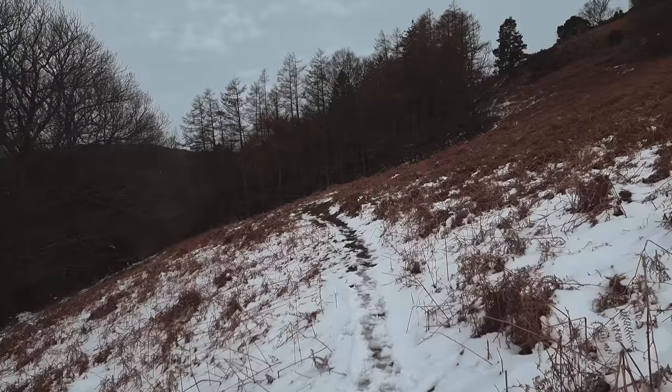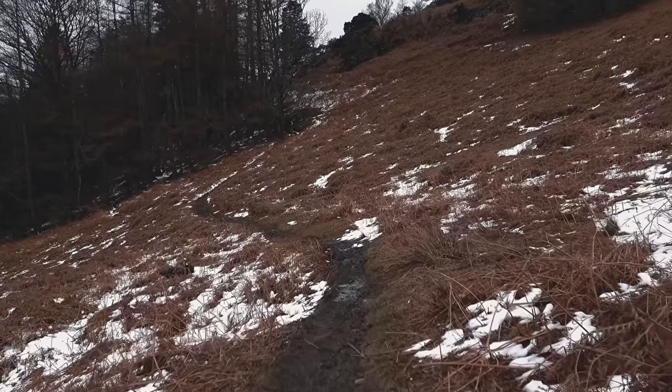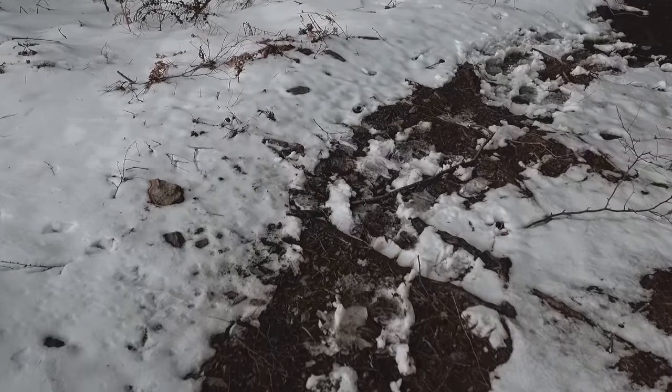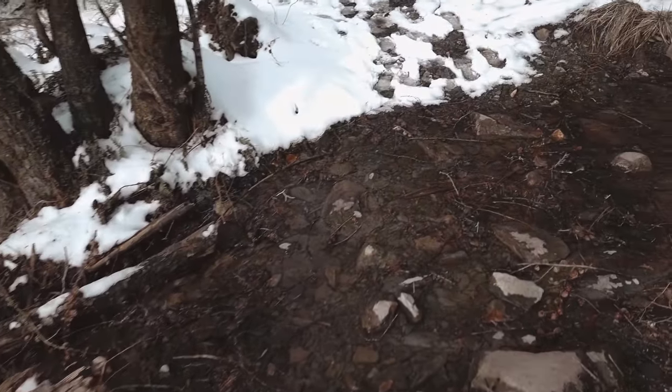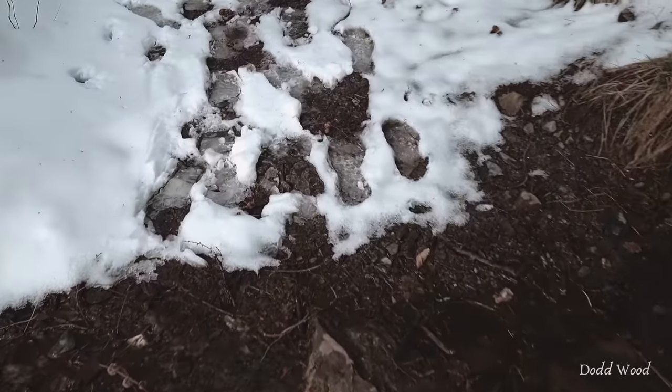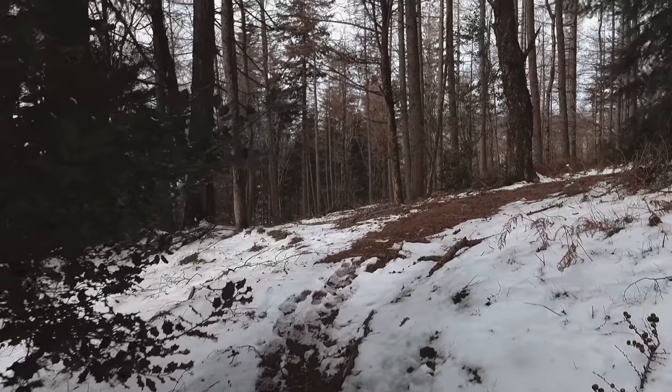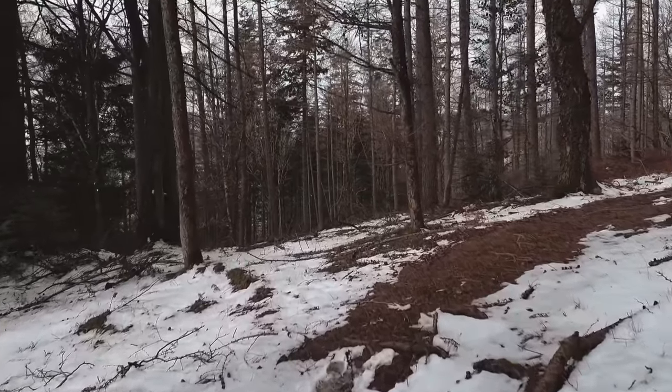We begin our routes by wending our way up through forestry tracks. This wood is home to Douglas fir trees, an ancient species that can live for over 1,000 years.